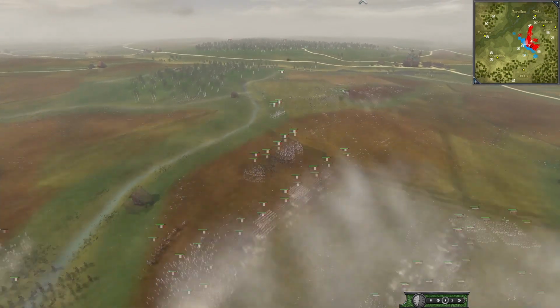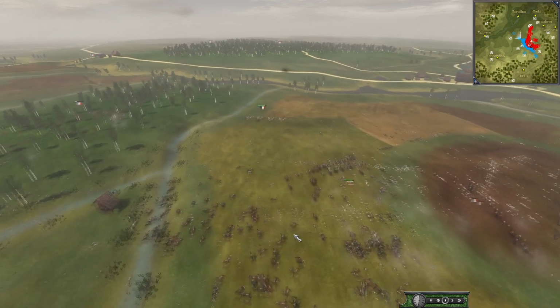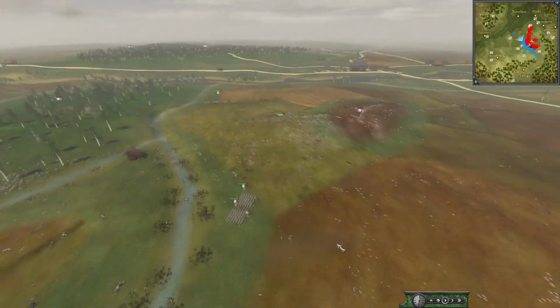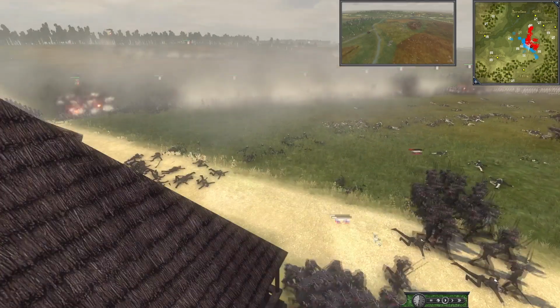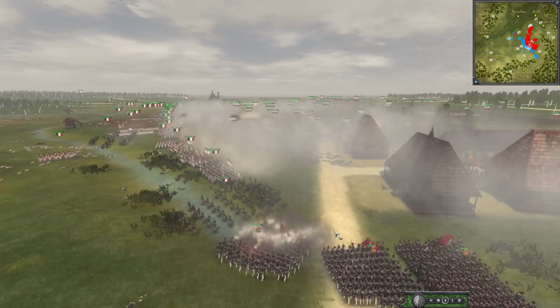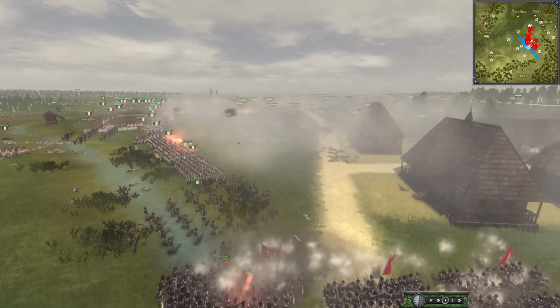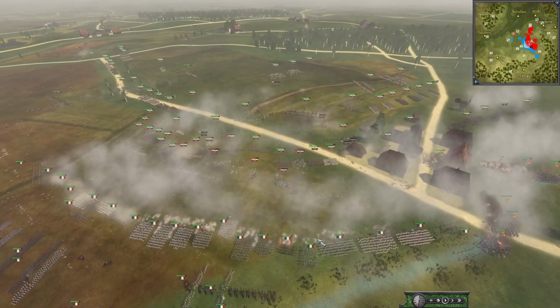We do have some Russian cav going for maybe some... Oh, they're going for the 8-pounders that are moving up. That is unfortunate. Our men are running, sir. But this village, guys, is going to be a... This is bad. The French are making a push on the flank. They're making several solid pushes here. They're just starting to wear down the Russians.